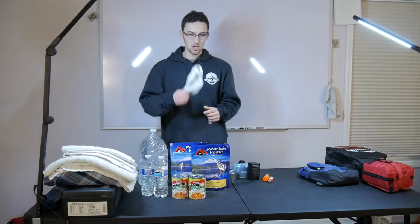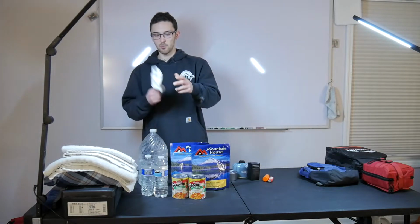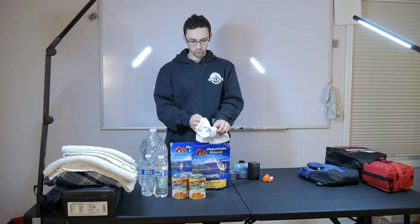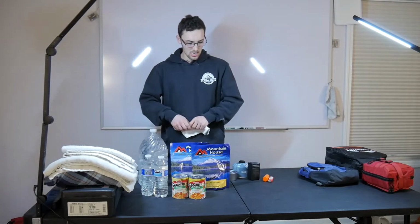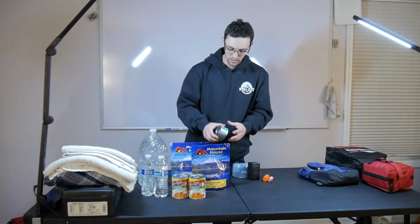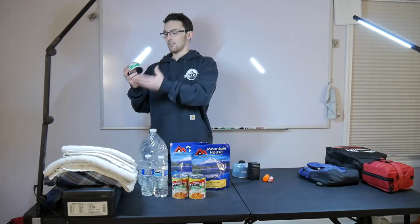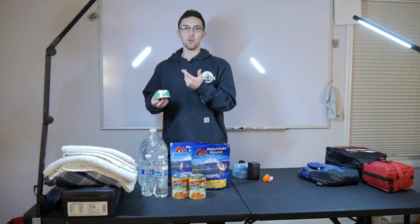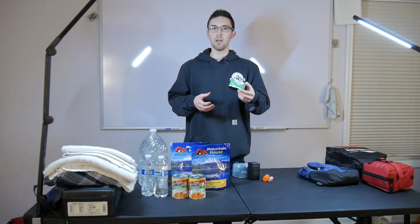Now I also bring with myself a fork and a spoon. I wrap them in a towel, and that works really, really well. Now in terms of the things I use to actually prepare the food with, I do have a kind of last resort fuel here. It's a 2-hour burning Sterno fuel. It's one of those propane gels.